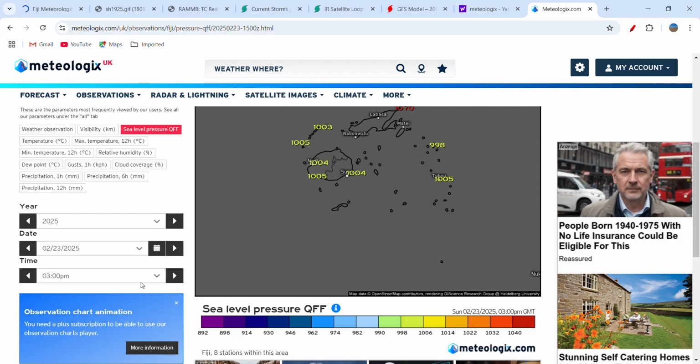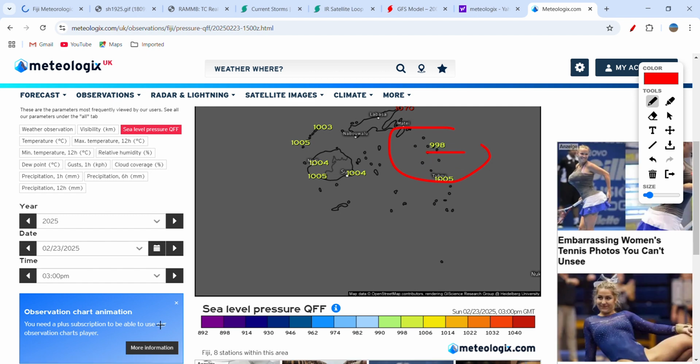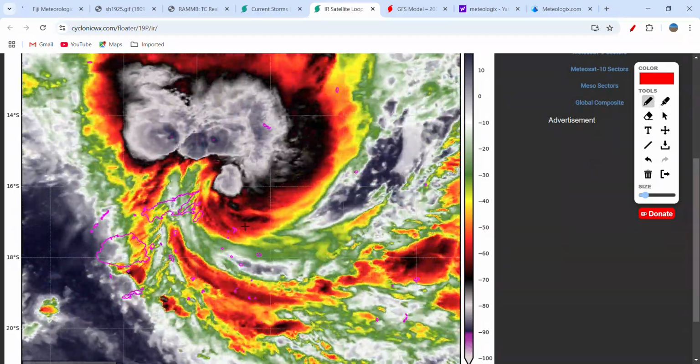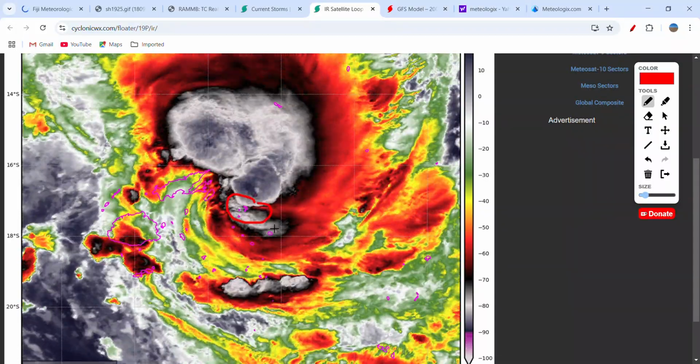Anyway, obviously, as the system approaches, this station has decreasing pressure there, which is good, I guess, in this sense, for us trying to look for data. If we continue looking at this evolution here, we can see that this is the island that has the data. The center seems to have passed over it now.